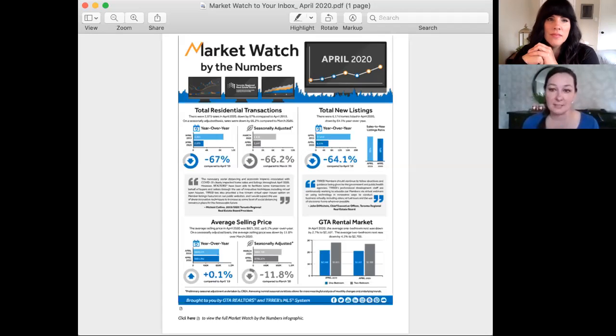It's consistent, but the interesting part is if we move over a little bit to the new listings, the sales are relative to the number of units coming on the market. So there is much less volume coming on the market, therefore much less sales happening. There are fewer units to sell. So those are the numbers that you're seeing that look so scary.